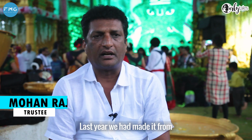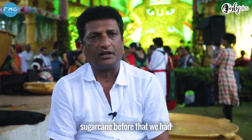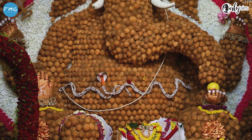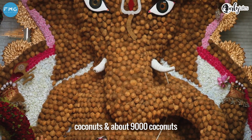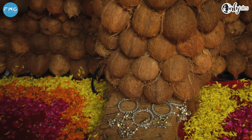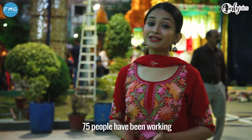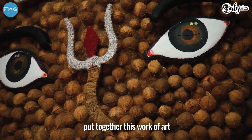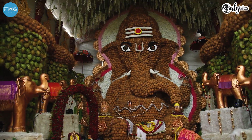Years we are doing this Ganesha festival eco-friendly. Last year we had done it in sugar cane. Before that we had done it in cotton. This year we have done it in coconut. About 9,000 coconuts have been used to design this Ganesha. 75 people have been working for over 20 days to bring up this beautiful work of art.